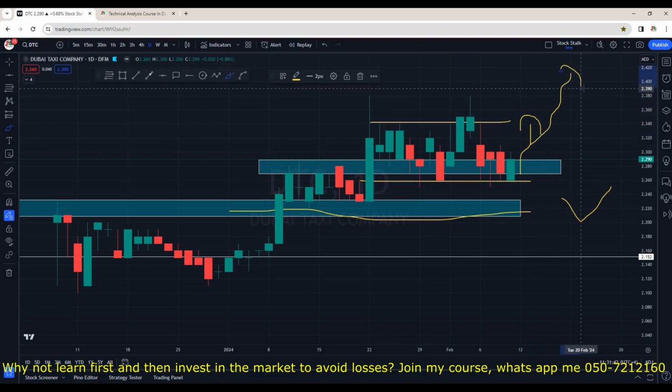The only problem with this stock is it makes a big move, but on the very second day we can see it opens with a gap down. This discourages the buyers from taking any fresh positions. It's not able to make a new high. Again, we can see the same scenario, a strong momentum to the upside, but the very next day it opens with a gap down. It tries to go higher, but then immediately we are seeing profit booking.